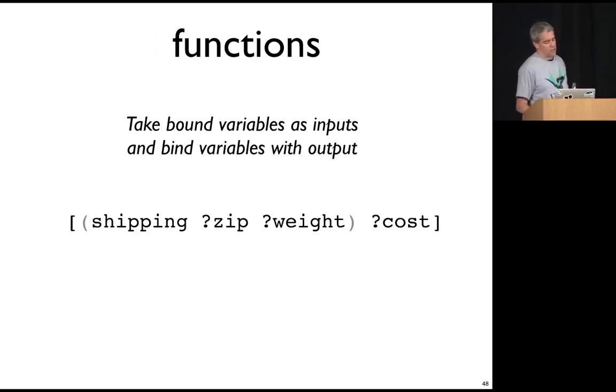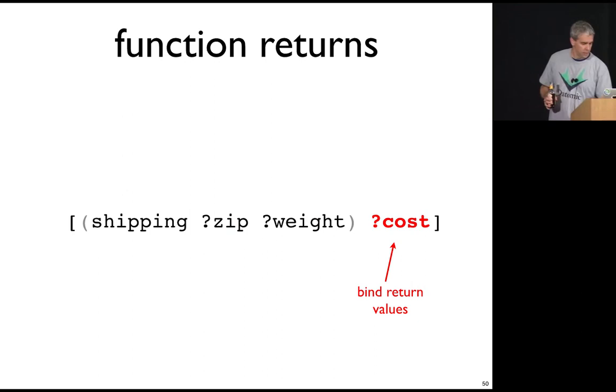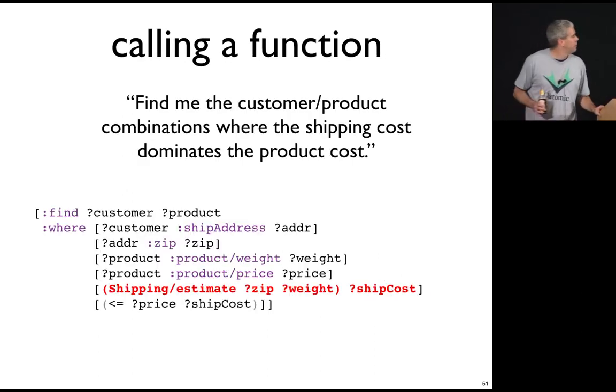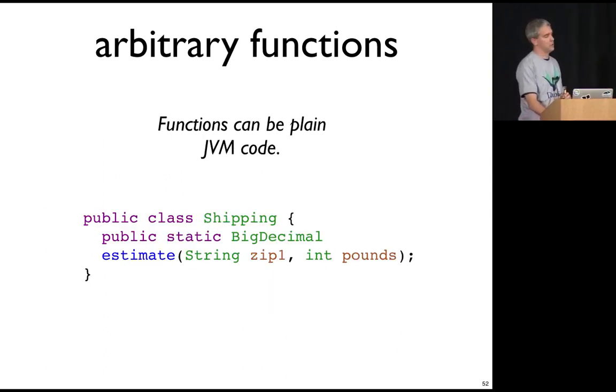So here we have a shipping function that says, given a zip code and a weight for a package, tell me how much it's going to cost. So functions take arguments. They have to be bound for the function to be invoked. And then they bind variables with returns. And so here we have a substantially more interesting query. This says, find me all the customer product combinations where the shipping cost dominates the product cost. Right? We're worried that our customers are unhappy because they try to buy something and the shipping cost is actually more than the cost of the thing. And so in order to figure that out, you actually have to implicitly join across the customer and where they are and the price of what they're ordering. And then you have to call out to this shipping estimate function. And that shipping estimate function can be just any old function. In fact, it could be a web service call inside your query.